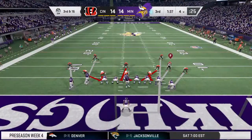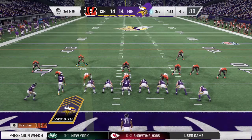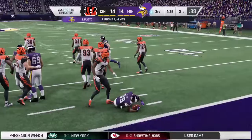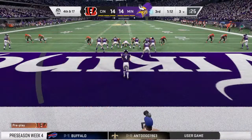Go, 30 base. 57. Here we go, here we go. Go. Head up. They're going to try the jet sweep on 3rd and long. And that one covered beautifully. Their defenders stayed home, and they'll stop him behind the line. He'll wind up losing a yard on the play, and it'll be 4th down.